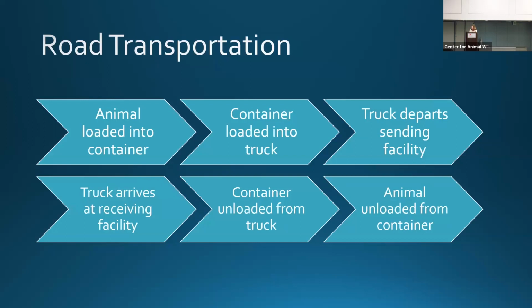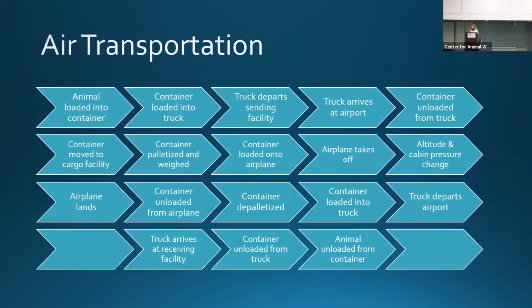Driving down the road, 1 day, 2 days, 3 days. Animal gets fed, checked every 2 hours, watered. We're monitoring it with cameras, temperature, carbon monoxide detectors, and smoke detectors. Animal then arrives at the destination. It's unloaded from the truck and then loaded into the enclosure or quarantine. So 6 changes of environment. In this, we have 20 changes of environment.